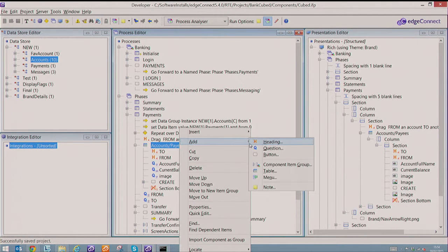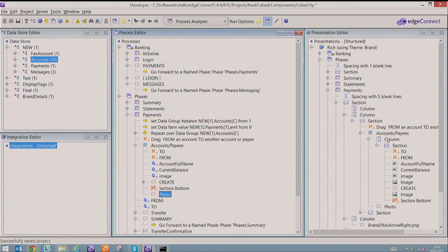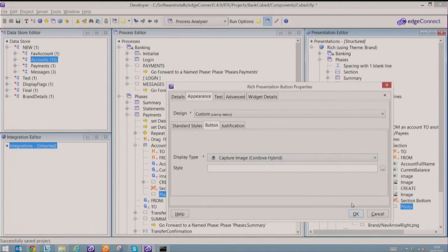What I want to do now is very quickly just add a button, because what we want to be able to do is add a photo button to the application. So through a process of menus, we can add in this button, and then over on the right-hand side here, if I double-click, I can assign the downloaded widget that I just got. Okay, so there we are.